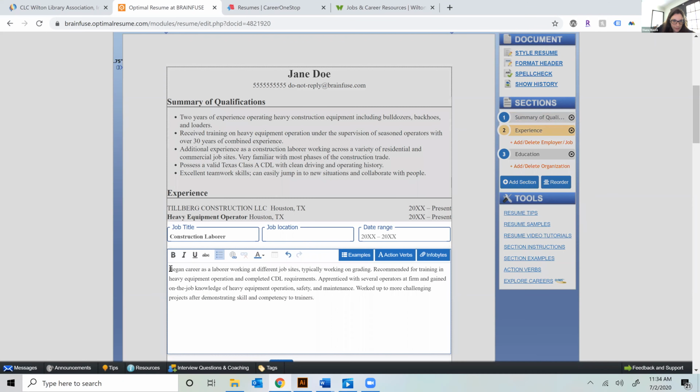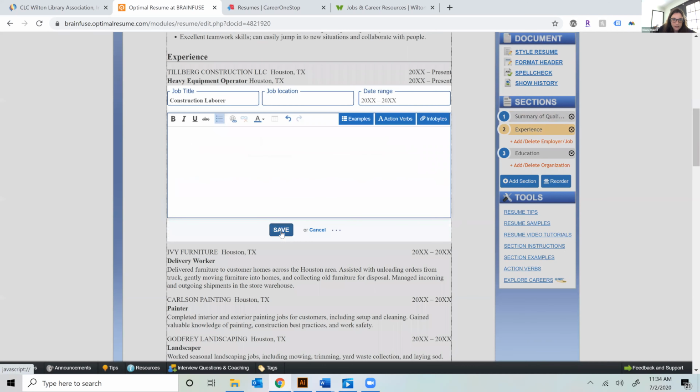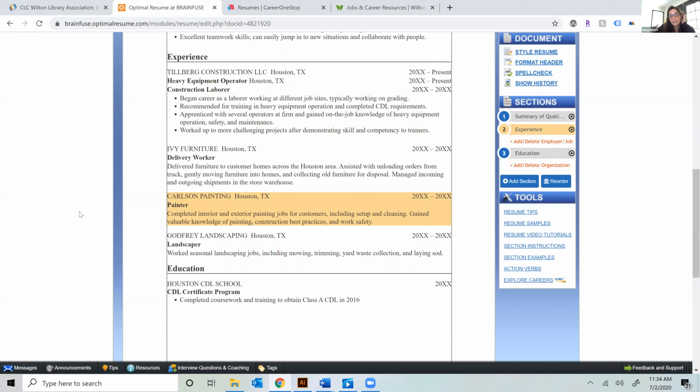I really like bullets. I think those are way better because you don't have a lot of time to make an impression. So I'm going to change this just to bullets. On average, when a resume does get in front of someone's eyes, they're only spending about 7.5 seconds looking at it. So every word on your resume matters. You want to make sure that you are using action verbs or power verbs, and really focusing on accomplishments and achievements at your different positions.